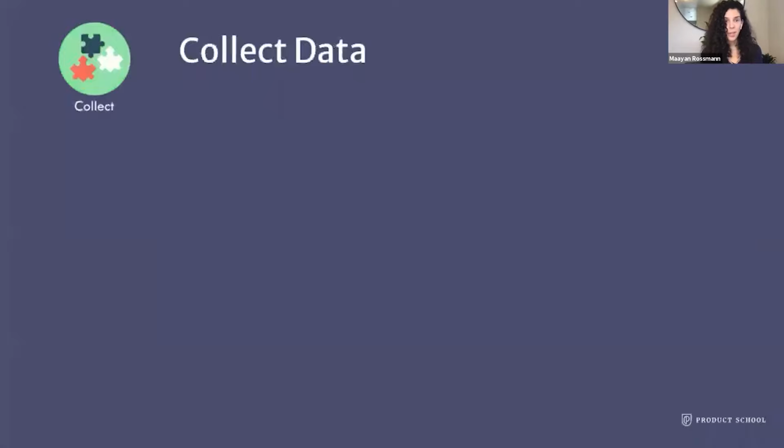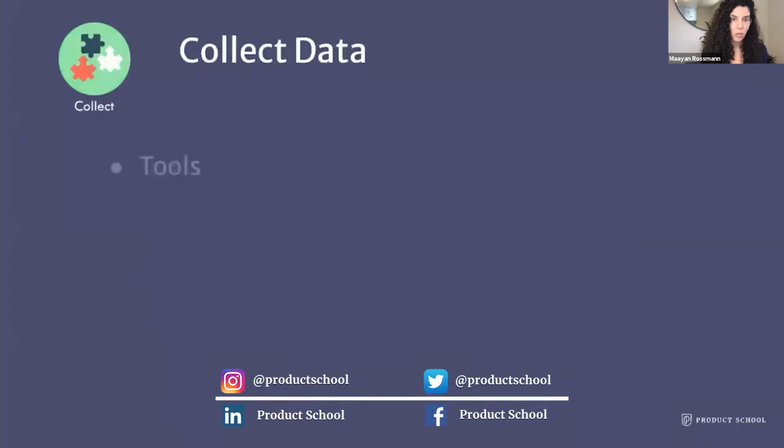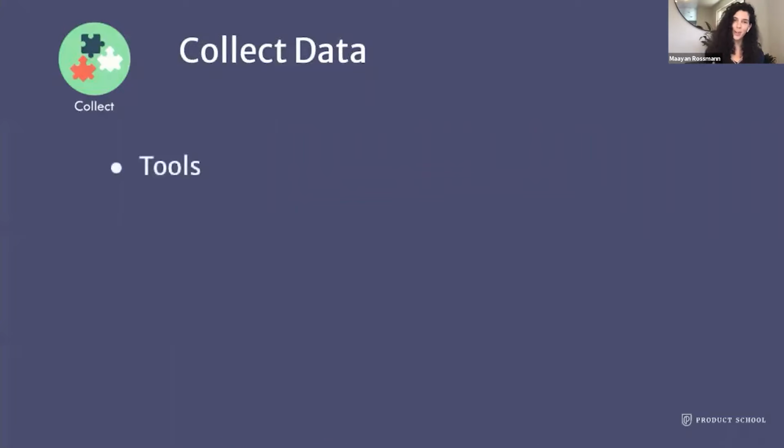The next step is to collect data of our competitors. So first of all, we narrowed down. We defined who the competitors are, but now we want to collect the data. And we have a few channels that we can actually leverage. The first one is tools. There are so many tools out there just waiting for us to use. Some are free, some are not.